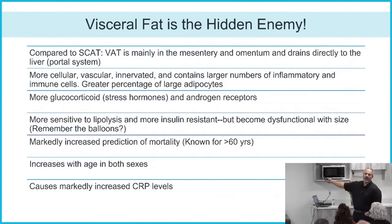Glucocorticoids, stress hormones, you're listening? Because stress is really important because it's going to make you store visceral fat, right? Because it's telling you there's an emergency, things aren't good, you got to store energy for later, you're going to hibernate.